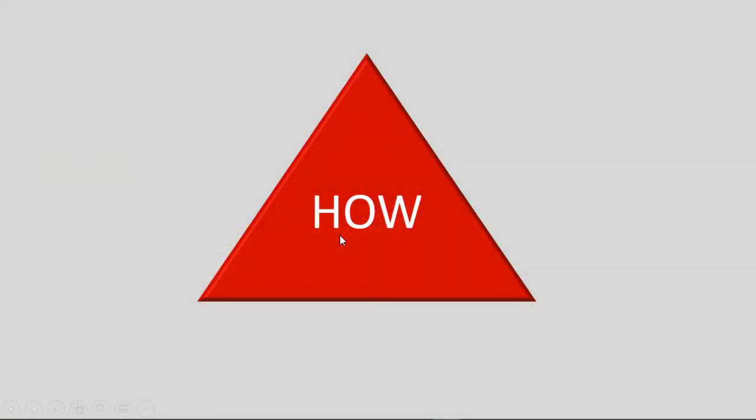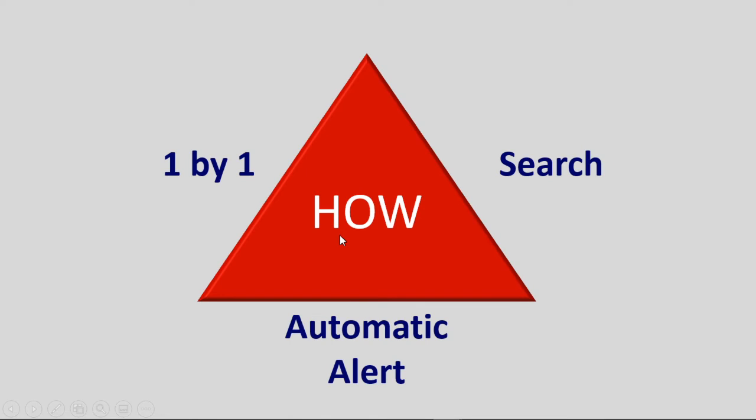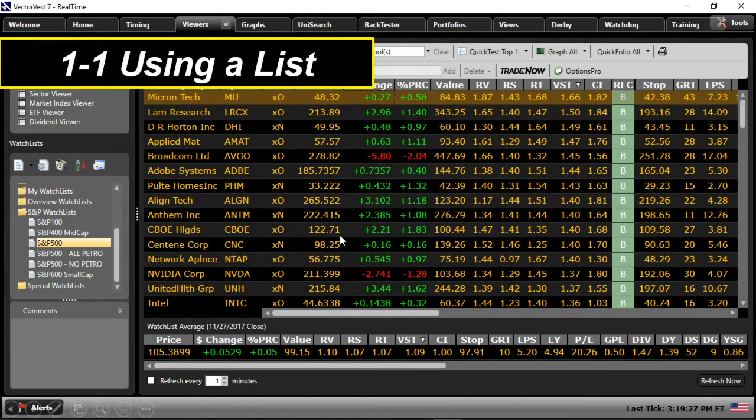There are three main ways to find your trading candidates. There's doing it one by one, which means you look at one graph after another. That's where you could be looking at 500 charts in a day trying to find these patterns. Then there's using a search or a scan. This is how I love to do it. It helps narrow down the field of candidates from thousands to just a few. Then there's getting automatic alerts of trading candidates meeting specific criteria. So we'll look at each one.